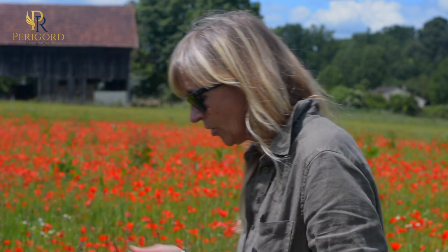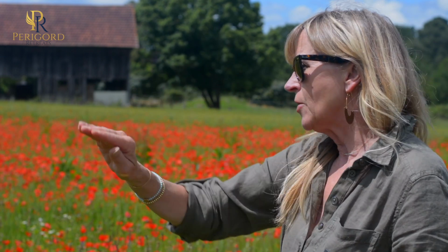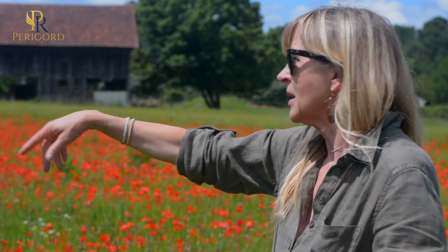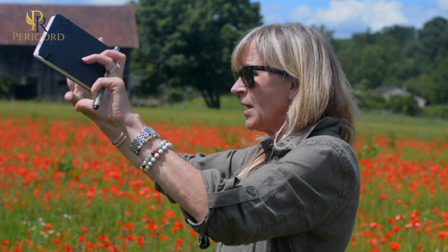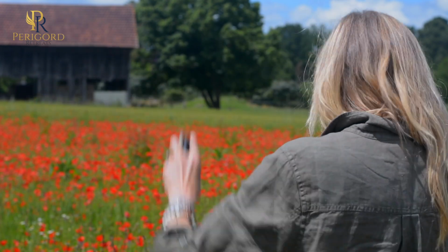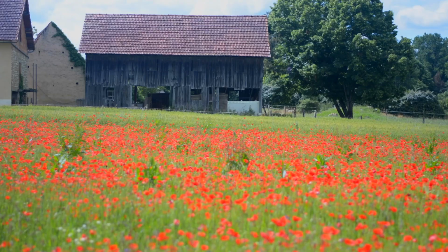All right, so if I'm here, I'm looking this way and I see this really cool barn and all the stonework and then a row of poppies in the front. I see the white flowers in the back. And that itself would be a great painting, and you just want to take that and put some lines down on your sketchbook.